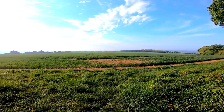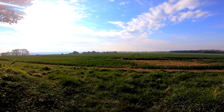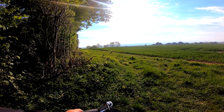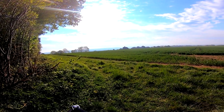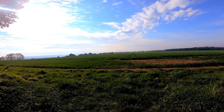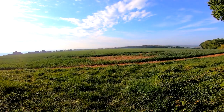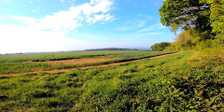Rolling hills. Yeah, this must be Yew Hill. I can't see anything higher than this. Amazing. Whew. That's a mobile phone mast on the top of those trees. This is amazing.